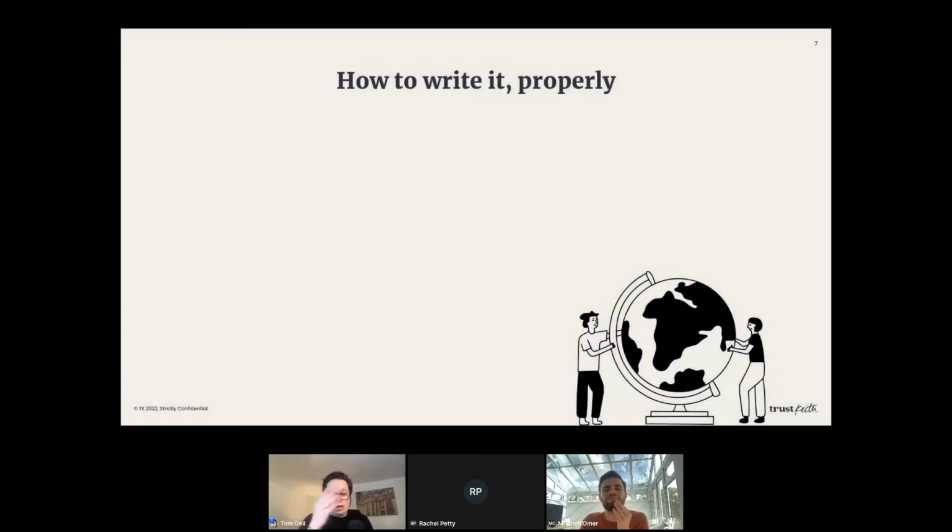So with that in mind, let's cover how do we go about pulling together a decent privacy notice? How do we write it properly? Because another myth that I think is important to dispel. So the first one is that it's this complex legal thing. The second is that we can just go and write one. Fortunately, you can't. If you want to do it properly, you can't just go and write it.